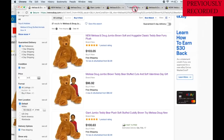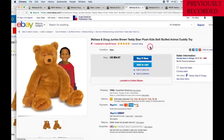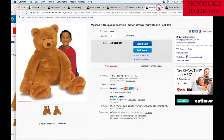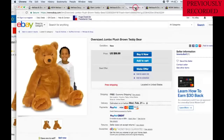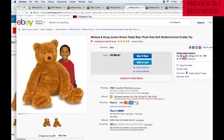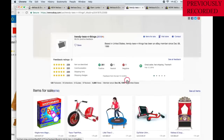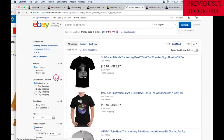But I want to move on to step 2, and that's, once we found a seller, so we found all these different sellers, right? You now want to actually find items that they are selling well. So let's take a look at this person. I'm just going to click on their name right here. So this is going to bring me to their eBay store. And if I click right here where it says items for sale, with a number in parentheses, that's going to show me all of their listings.